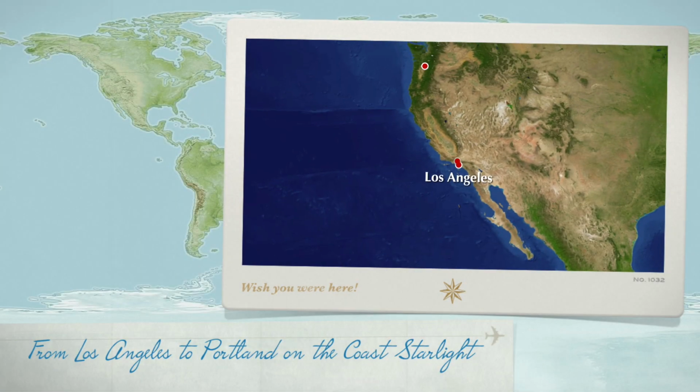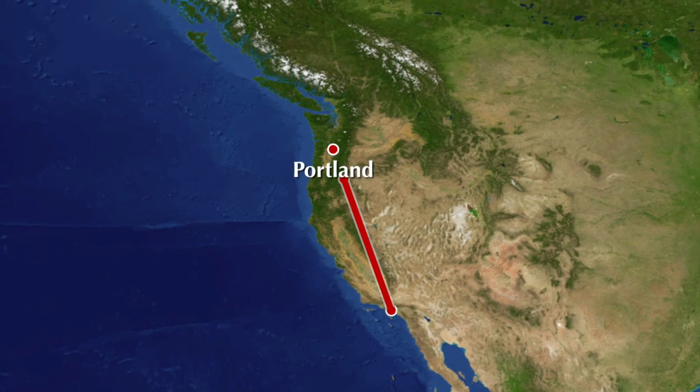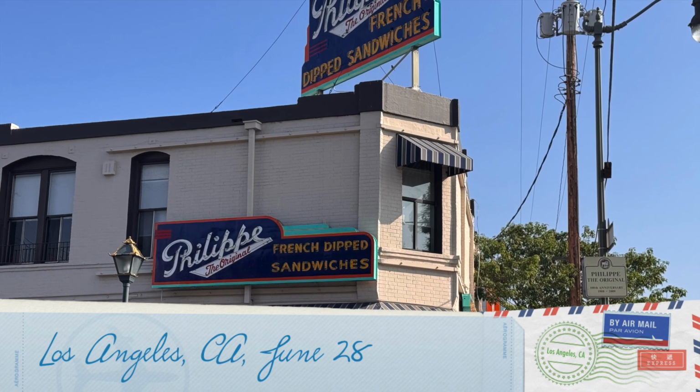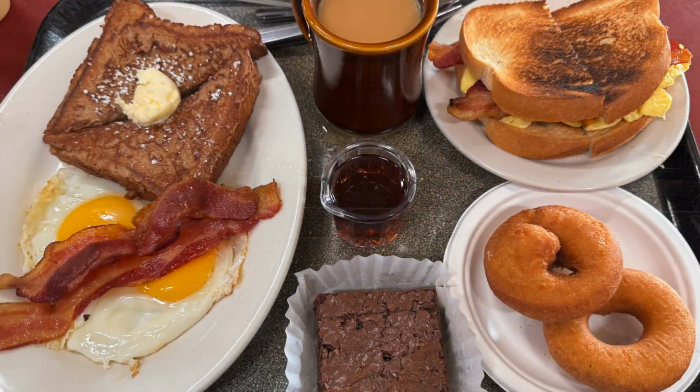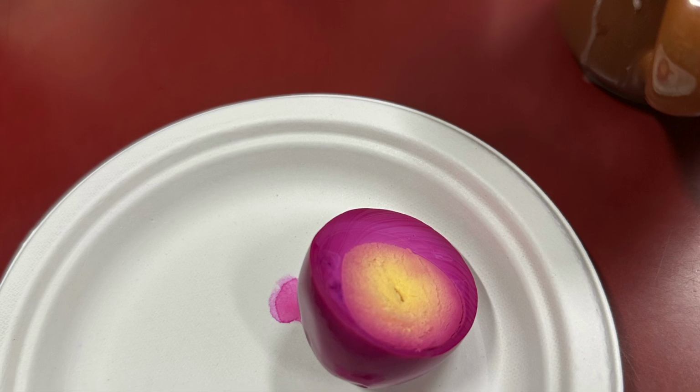So this is our trip on the Coast Starlight Train from Los Angeles to Portland. We arrived on the 28th, and we went and got breakfast at Philippe's, a well-known cafe. We got some really nice stuff. They're quite well known for the French dips.